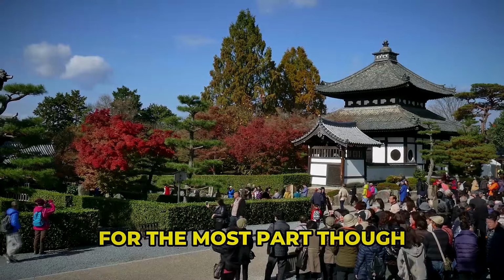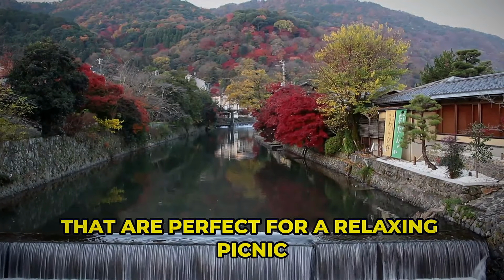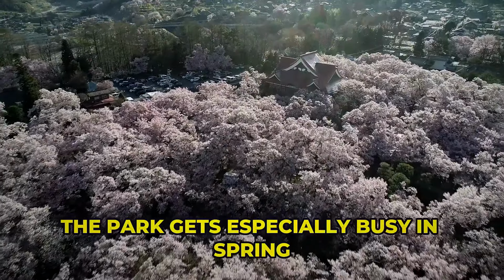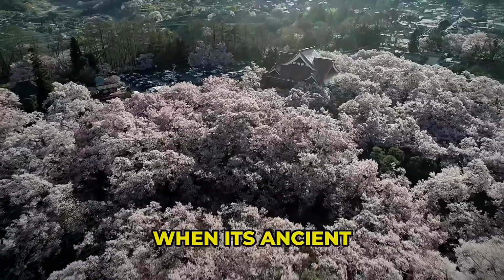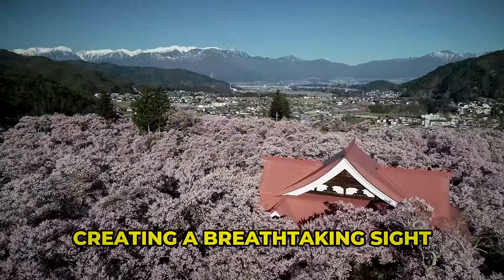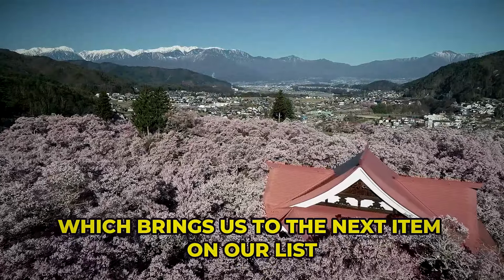For the most part, though, it's a popular tourist spot with stunning gardens that are perfect for a relaxing picnic. Like many places in Kyoto, the park gets especially busy in spring when its ancient cherry and plum trees burst into bloom, creating a breathtaking sight. Which brings us to the next item on our list.